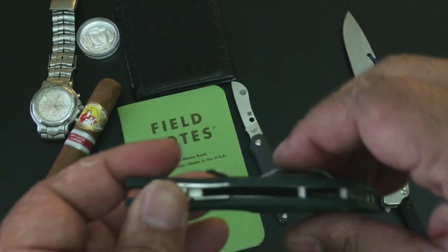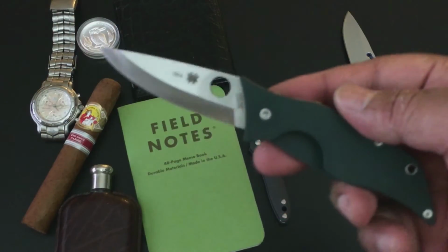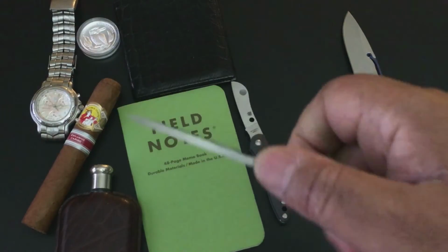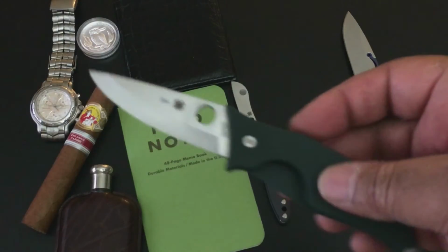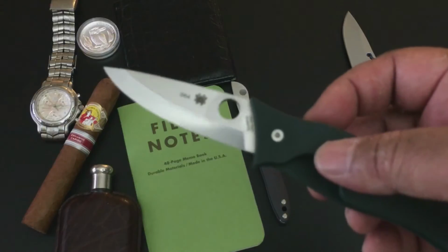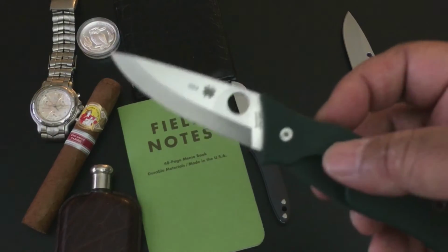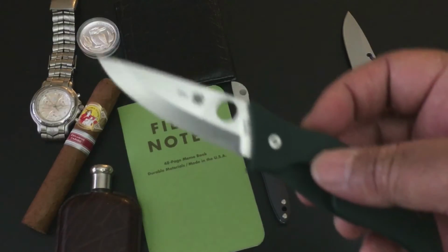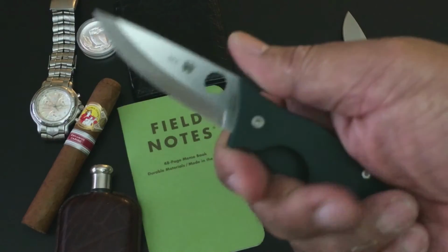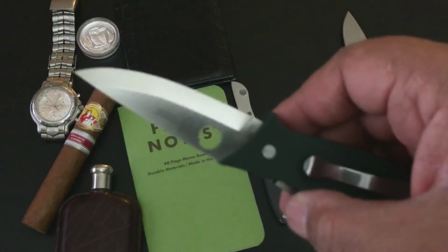Spyderco's compression lock. By the way, that compression lock is a very strong lock. Any one of you that has the ParaMilitary 2 knows that. It's very strong. This was just released this year, 2016, as I record this. One of the knives during Spyderco's epic 40th anniversary year. Yeah, we're in the middle of it. I'll tell you, my banking account knows about it because I promised myself at the beginning of the year that I would buy all the folding knives. That's why this one has ended up in my hand.